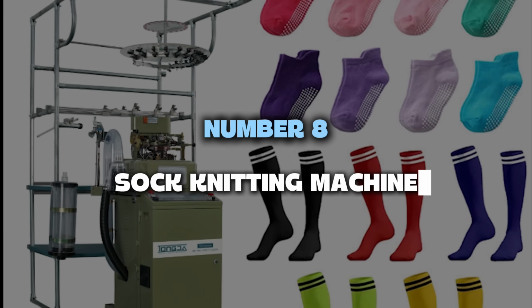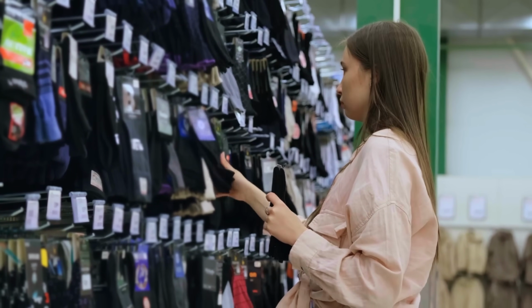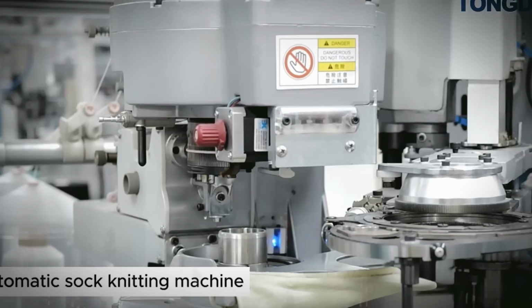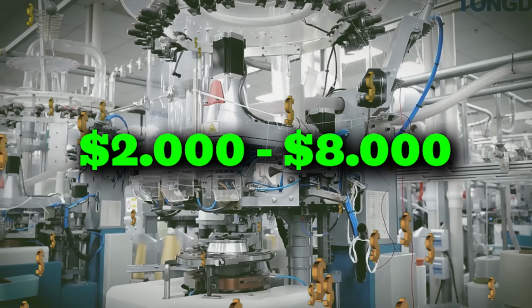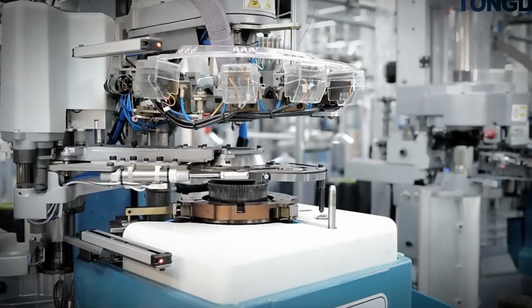Number 8. Sock knitting machine. If there's one thing everyone wears, it's socks. And this machine allows you to knit unique pairs with custom designs. With a price that ranges from $2,000 to $8,000, you can manufacture socks from your own backyard.